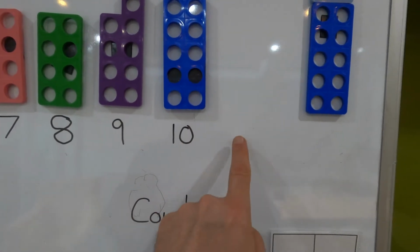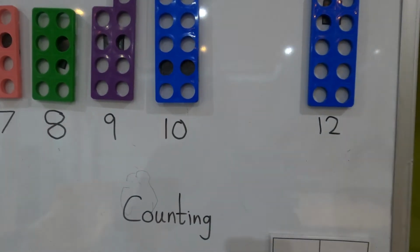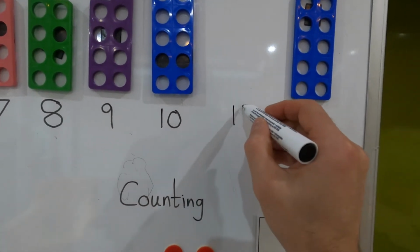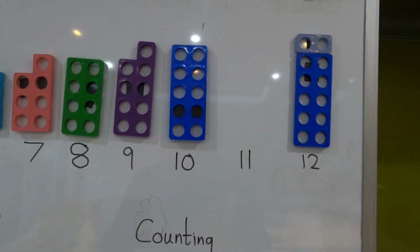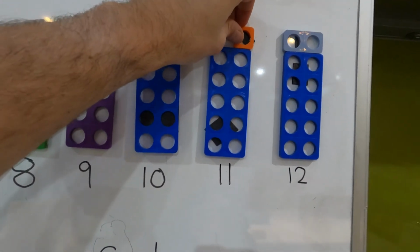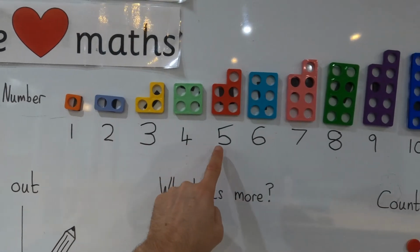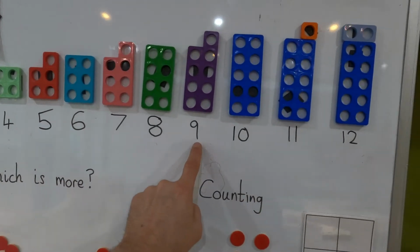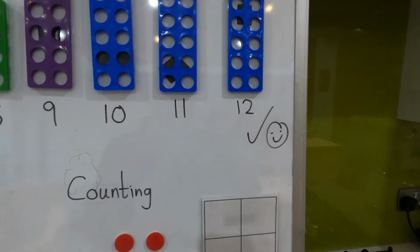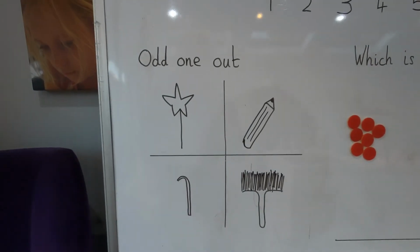So 10, and this is 12. 10 and 2 is 12. So 8, 9, 10, legs, two legs, is 11. We don't have an 11, so we have to put a 10, and then we had one more on top. Let's check. Are you ready? 1, 2, 3, 4, 5, 6, 7, 8, 9, 10, 11, 12. We did it. We found the missing number. Good. Right. Now, on to our odd one out.